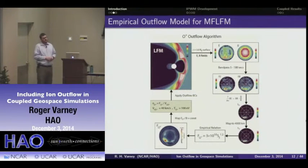So one of the things that you can do with a two-way coupled model like this, that I don't think anybody's ever done, is ask, what does the coupling do to the ionosphere? I mean, you showed diagnostics for the magnetosphere. It'd be interesting to see how the substorm process, these periodic substorms and so on, manifest themselves in the ionospheric properties.